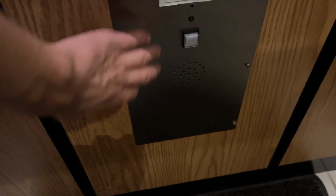I think there's a desk right there. A typical cheap button. There's a phone right there, an ADA compliant phone. It's a basic fake wood grain cab. It's a slightly darker elevator. It has spot lighting, LEDs.